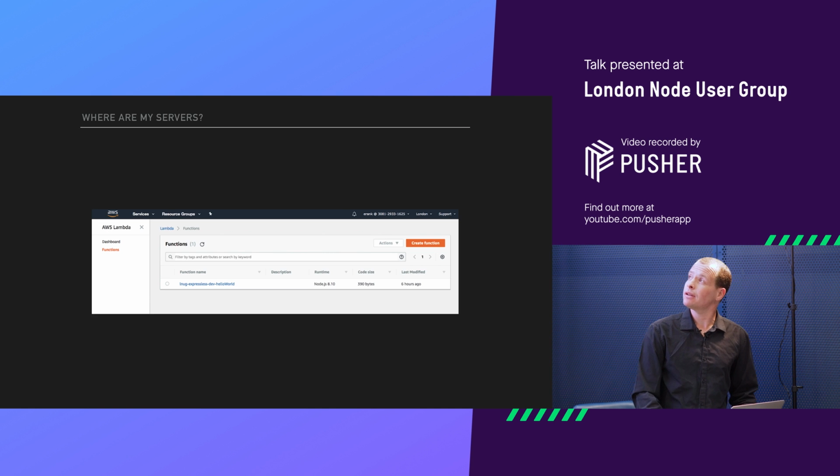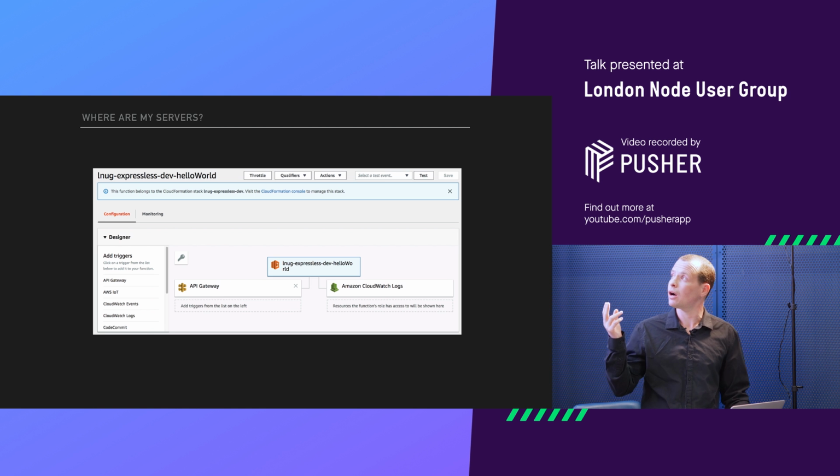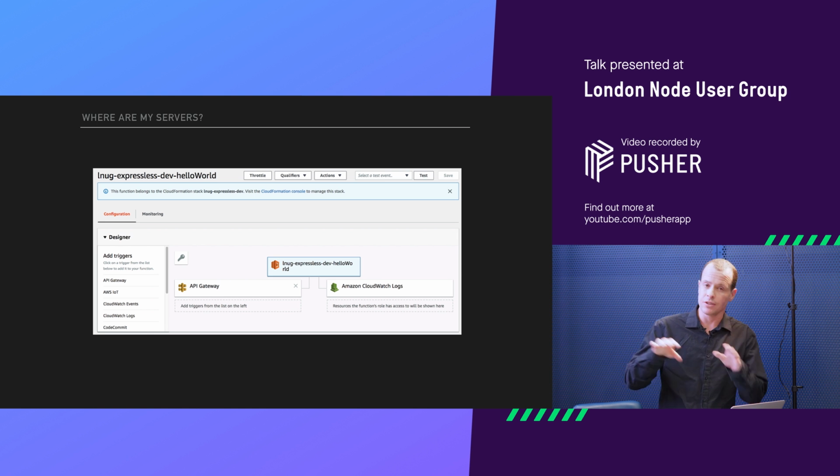And if we look at the AWS console, after we deployed, you can see one function deployed there. Runtime, you can see the same runtime. And you can see that our Lambda function is connected to two services that serverless set up for us through plugins. One of them is API gateway, which we talked about, your HTTP server. And the second one, which we're going to see in a few slides, is the CloudWatch logs, where all your logs go.